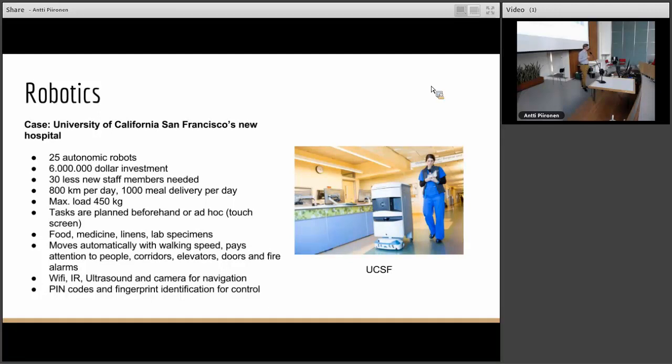And they are practically delivering food, medicines, linens, and lab specimens. And they are moving automatically inside the buildings. There is some technology, Wi-Fi, IR, ultrasound, and camera used for navigation. So this is maybe the early step for robotics. So they are used in this kind of manual labor.